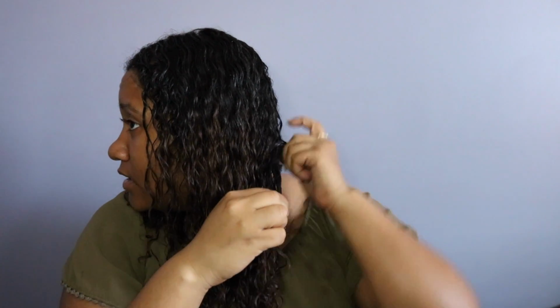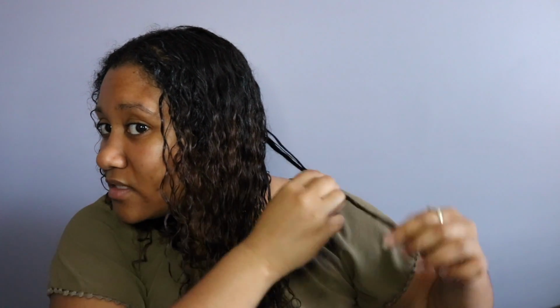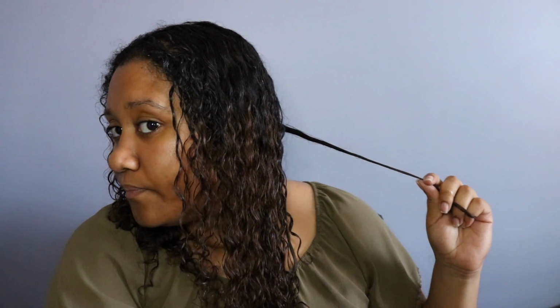And I feel like they each curl differently. I don't have a specific pattern, at least I don't think I have one. So, I'm taking another strand. I like to make them kind of small. You can always separate them once they're dry. But I just like to make mine thin because I like a lot of volume. So when I make them thin, I have more curls to separate, creating bigger hair, if that makes sense.